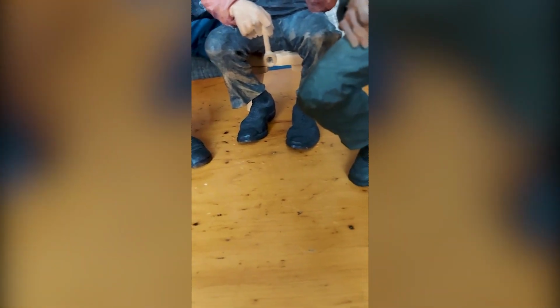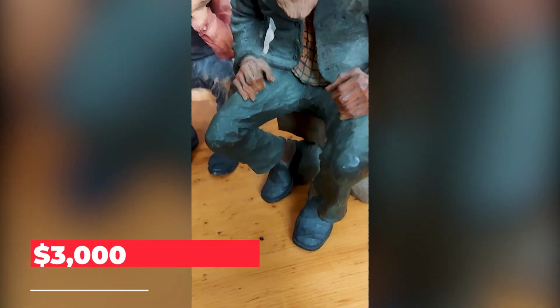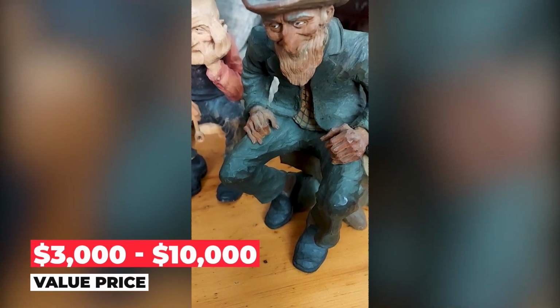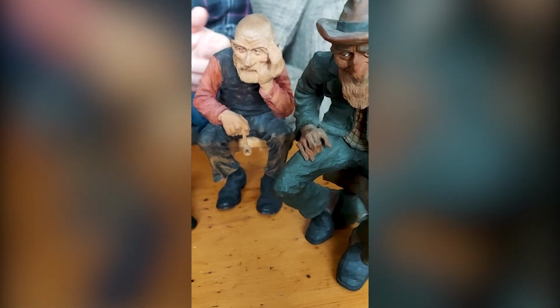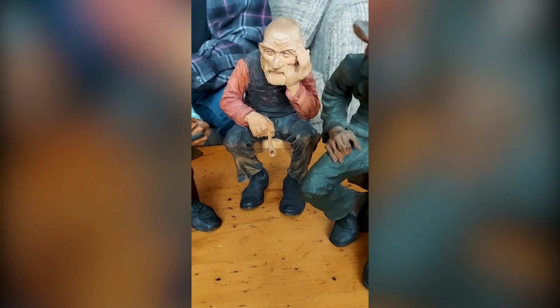Wonderful carving. Now, Janel's work can run anywhere probably from $3,000 to $4,000 up to $10,000 for a carving. These little guys are probably about $3,500 to $4,000 each.